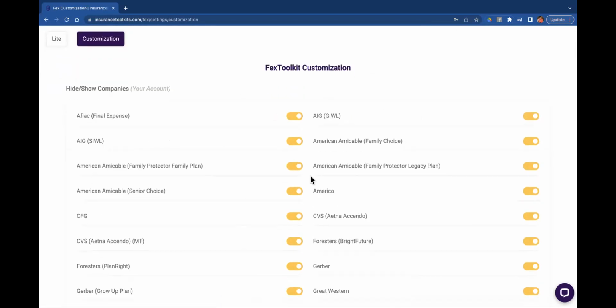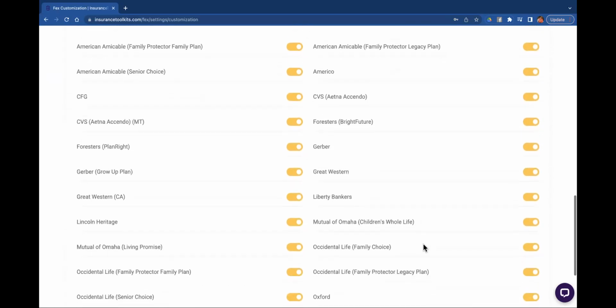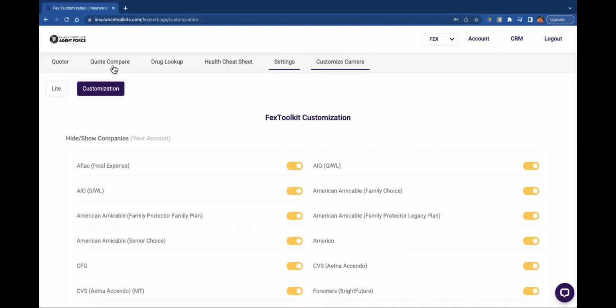So here is where you can customize your toolkit. If you only have, say, 3 carriers, you want to turn off all the carriers that you do not have. That way, when you go to your quote tool and you're putting in specific information for your potential client, you're not going to get confused by seeing all these other carriers. The reason I have all the carriers turned on is because I do have all the carriers, except for a few. I leave a couple on so I can see what those rates would be for a specific client. I want to see everything that is available. But for yourself, say you only have 2 or 3 carriers, just turn everything off, and that way you will only see 2 or 3 carriers when you go to your quotes.